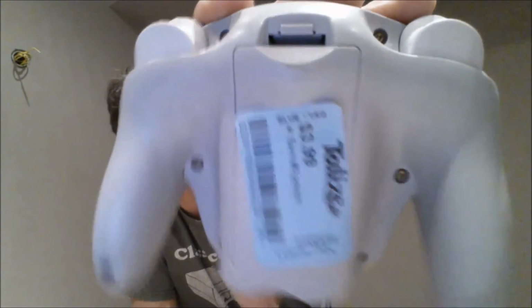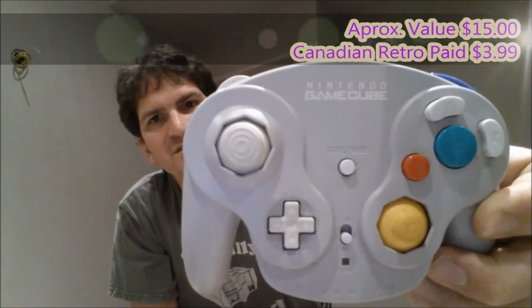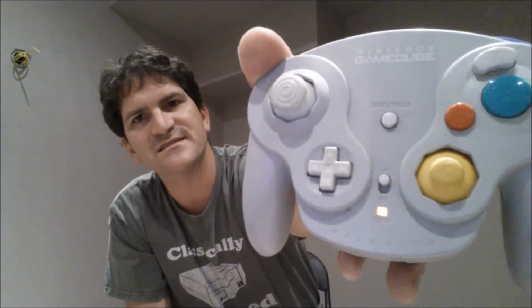And the next thing that I picked up, and this was back at Talize again, for $4, I picked up a WaveBird controller. So that's for the original GameCube. It's in pretty good shape. It's really dirty, but I can clean that up, so that's not a problem. I'm not totally certain. It does power on, as you can see there.